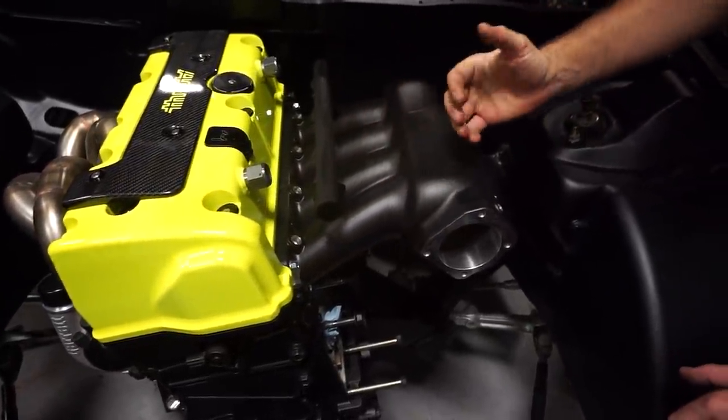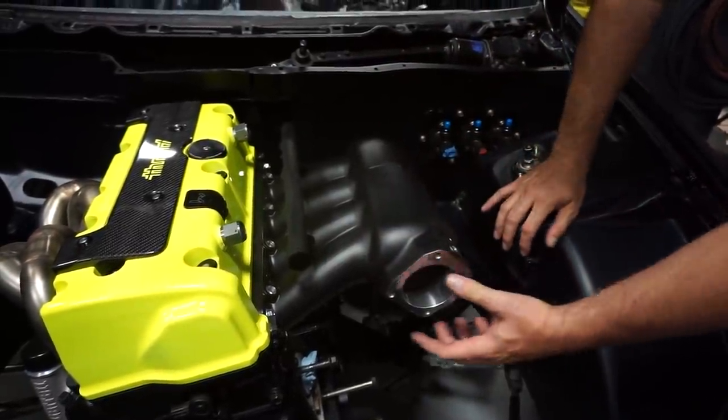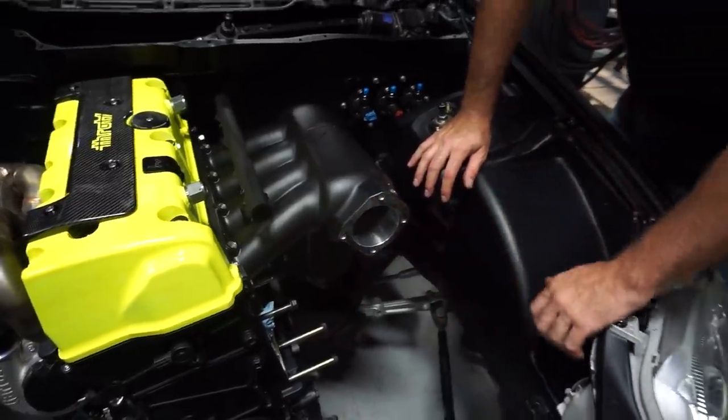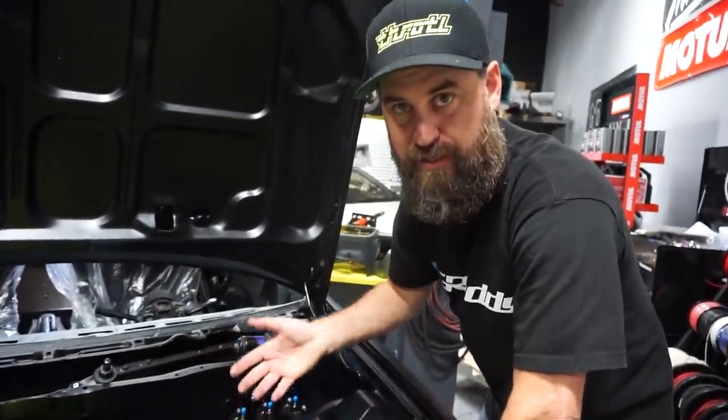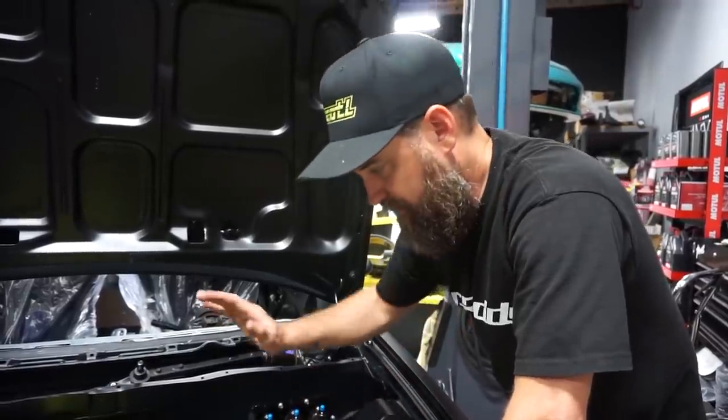The K-Power product is a really nice bolt-on product for rear-wheel drive applications on the K-Series engines. And what it does is it actually lifts the plenum higher and pushes it back a little bit. And it allows you the room you need in here to put all the factory componentry back on the engine, which for us saved a lot of time and hassle and fabrication. Huge shout out to K-Power. This is a great product.